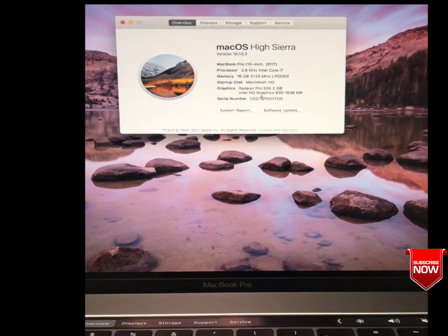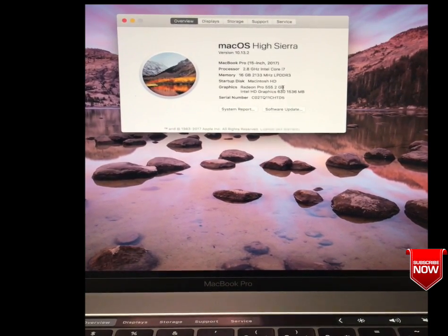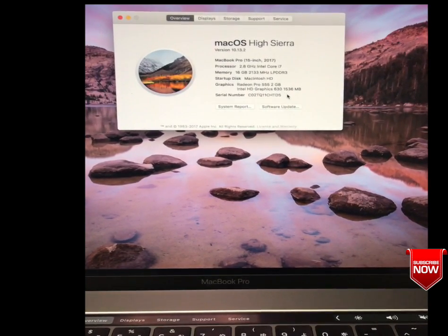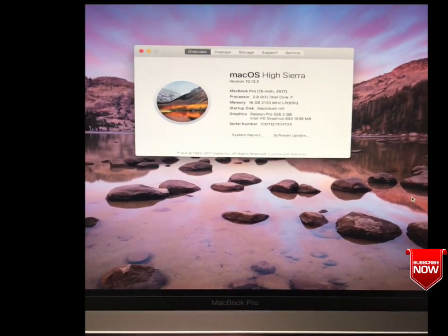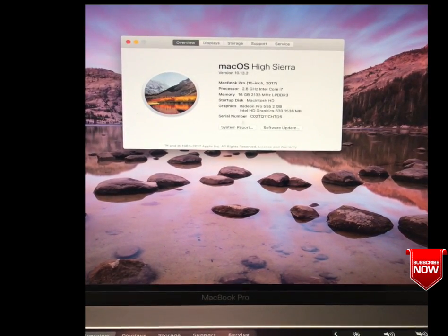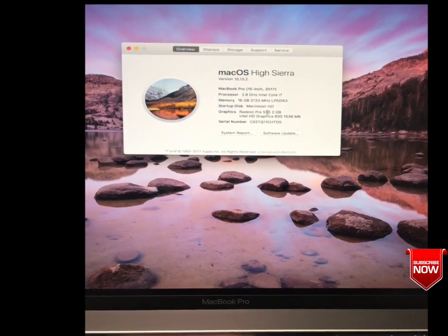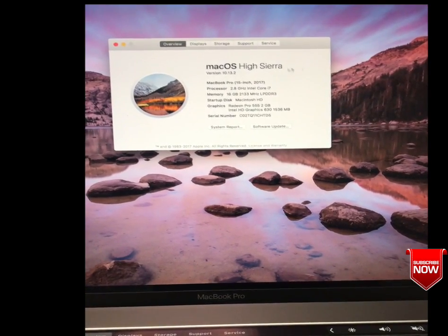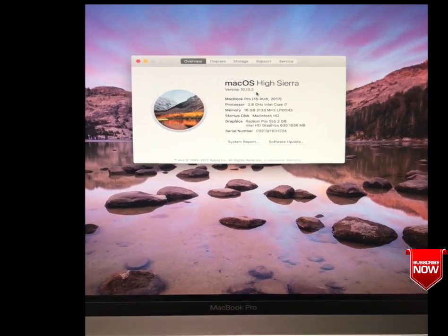The graphics, it's running a Radeon Pro 555, 2 gigabytes, and Intel HD Graphics 630, 1536 MB. Guys, I'm not really techie, but after researching, I know that this is designed for graphics, editing, and all of that. So if you're doing YouTube, this is the best present you could give a YouTuber, guys. Yes, the best gift you could give a YouTuber.